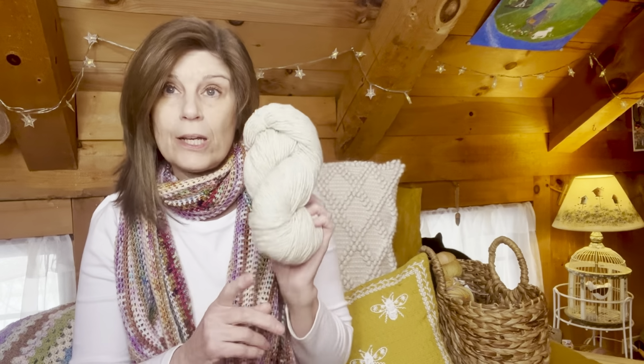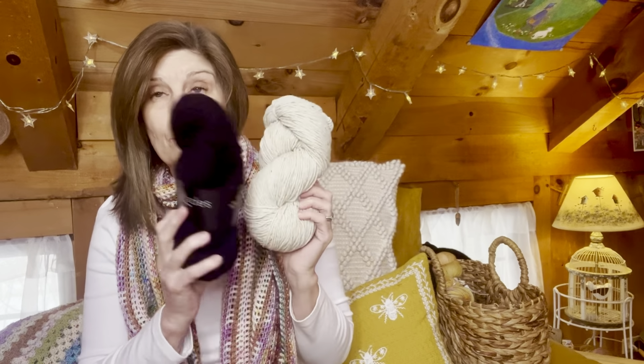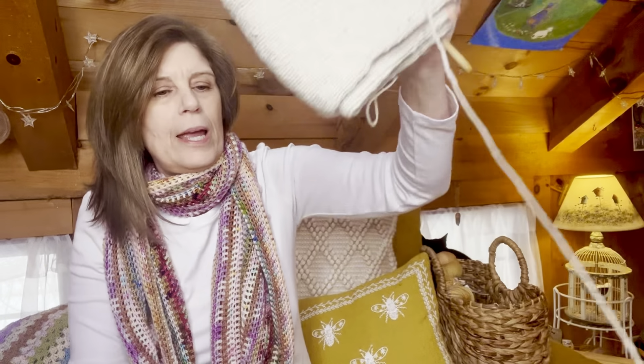So I picked up, I think, 5 or 6. I can't remember exactly. Thinking, oh, I need to make a cardigan. An oversized pullover over this. I was going to do it with some color work. That's why I bought the one black. But I changed my mind. So I'm not sure what I'll be doing with this. But it's lovely nonetheless. So here's what I have so far.